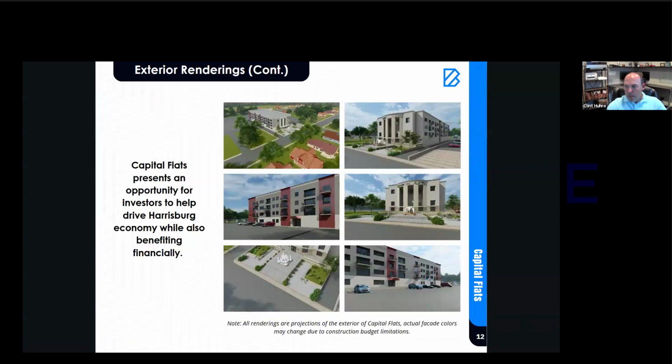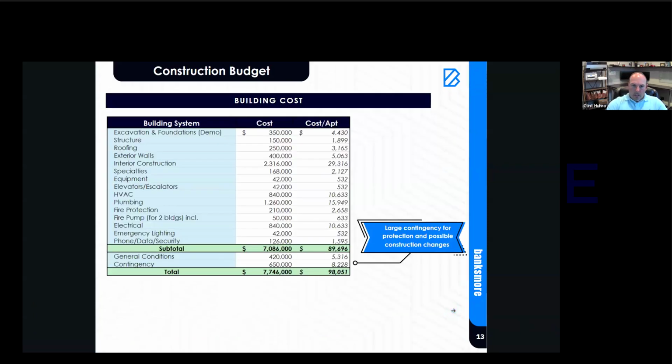Next, really and final, would be the construction budget. So let's dive into the construction cost. With our gut renovation cost of approximately $109 per square foot, the total project capitalization is $1.7 million, with some good built-in line items for contingencies and some general conditions of over $1 million. This will be averaging the build cost per unit to around $148,000.